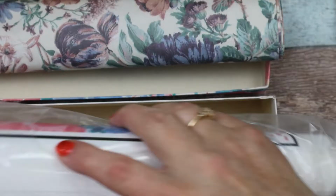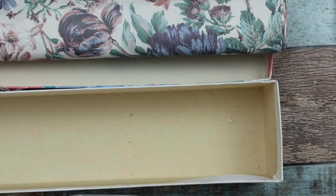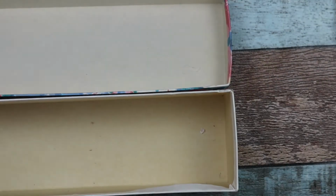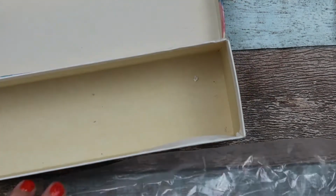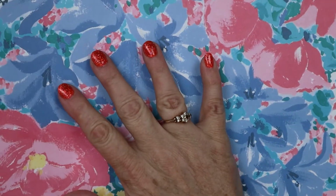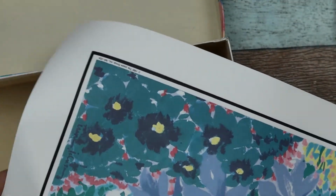So there's that, and then this was in the box also. So a person stuck this in there. This does not belong in this box. This is what was in here, I believe. No, wait a minute. I could be wrong. No, I am mistaking. This is an extra that was in there. This is what belongs in here because this matches the cover. So these are like one whole piece with border all the way around it. This is almost like a giant placemat.